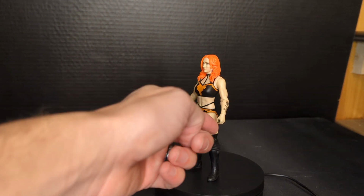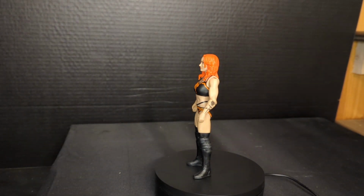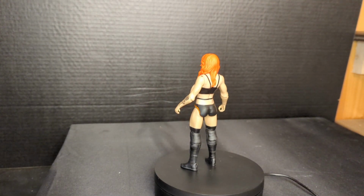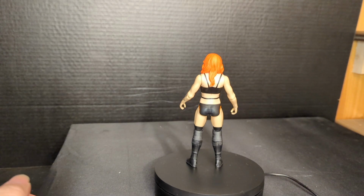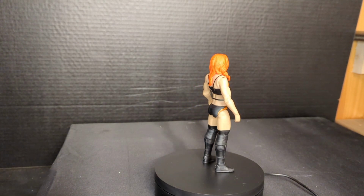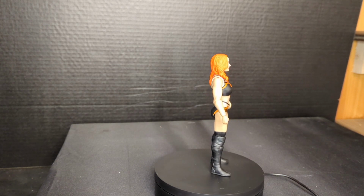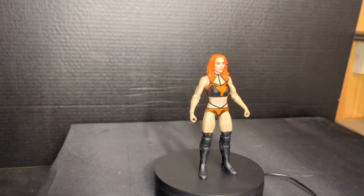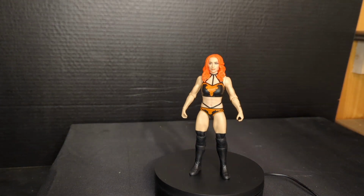They got the rose tattoo on the arm, which, if you missed that, then you're fired. I mean, you can't miss that. Other than that, not a bad figure, looks-wise. And of course, you guys know, as far as posability and everything with basics, it just doesn't live up to the elites and the ultimates. I'm going to give this figure maybe a 4 out of 5.